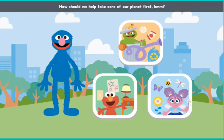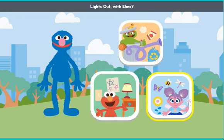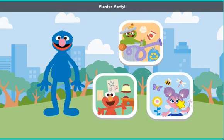How should we take care of our planet first? Trash blast with Oscar? Lights out with Elmo? Or planter party with Abby? Planter party!